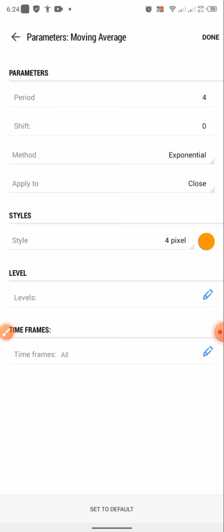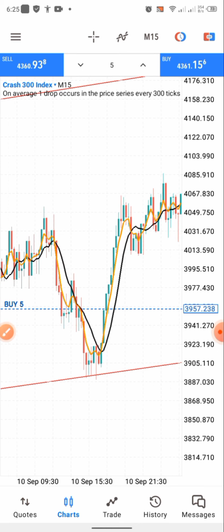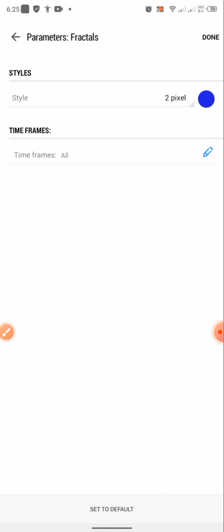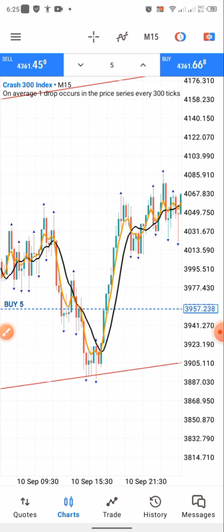So I will set everything up, then click on done, and you have your second indicator right here. Now the last indicator we are going to be adding right in our main chart is the fractals. So we are going to be adding the fractals, which is right here. Just choose a color of your choice, then click on done, and you have fractals in your chart.